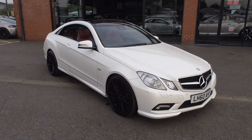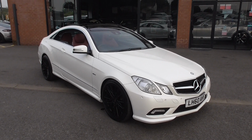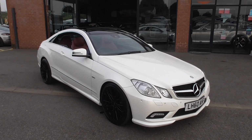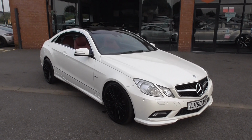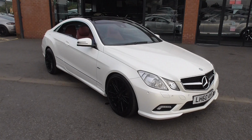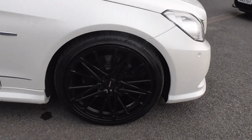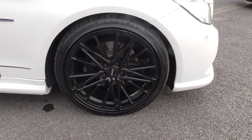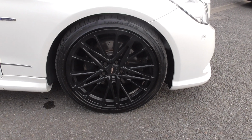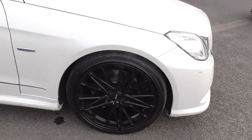Now the car's finished in the metallic white paintwork, which is a factory optional extra, sitting on aftermarket wheels, which I think when you look at it in this light here now, got to be a very nice wheel that upgrades this vehicle and makes it look absolutely stunning. Now just take a look at those wheels, they are gorgeous, really nice, riding on fantastic tyres, 19-inch alloy wheels.